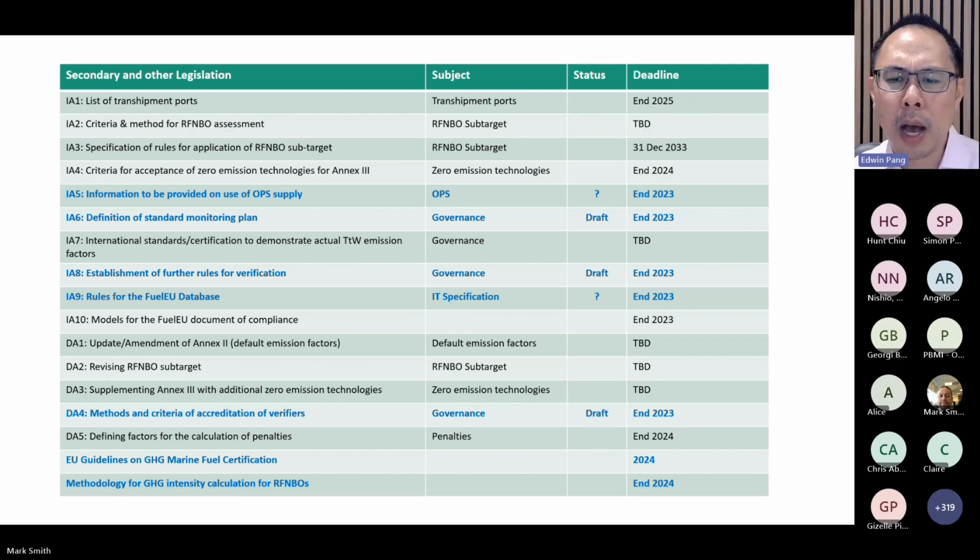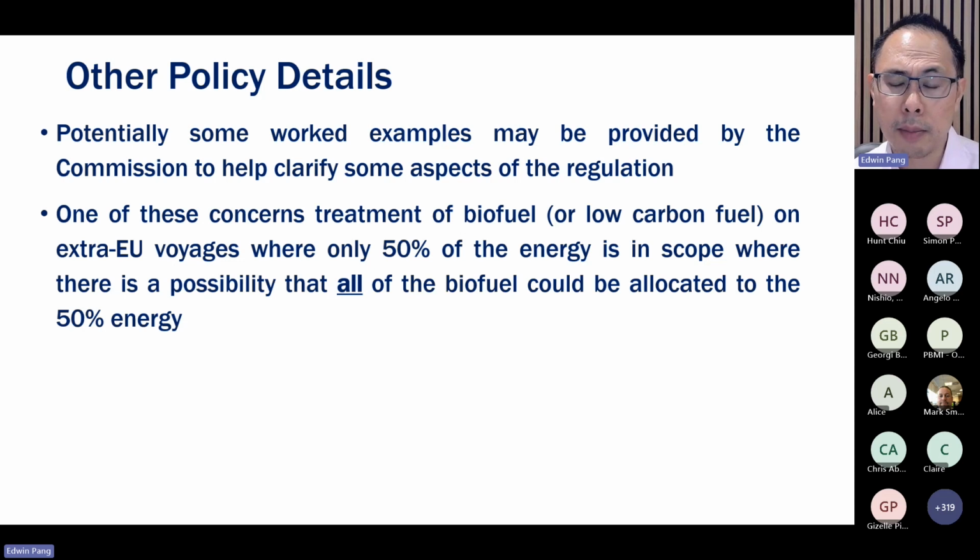Now, there are some other policy details that might be useful. One is, there may be some worked examples provided by the Commission to help clarify some aspects of the regulation. One of these areas, which is a little bit unclear at the moment, concerns treatment of lower carbon fuels on extra-EU voyages where only 50% of the energy is in scope. There is the possibility, this was discussed, that all of the biofuel could be allocated to the 50% energy. Because if you don't do this allocation, what you'll end up with is that, in effect, you get half the benefit of the biofuel on an extra-EU voyage. And that's not really, I think, how it's intended to work.